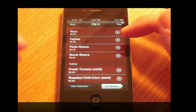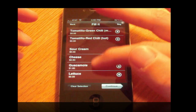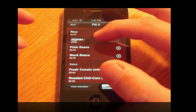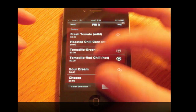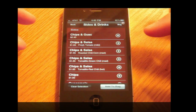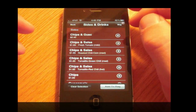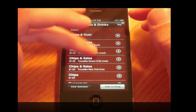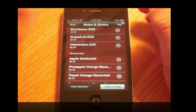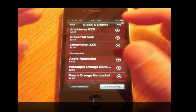So basically what you do here is you select your meat, your chicken, all of the toppings you want that Chipotle has to offer, and you go through the whole process here. And see, I like cheese, lettuce. Alright, continue. Then you select if you want any sides with it. And pretty much you select all your stuff, and then you go add to bag, and you go to checkout. And so right when you get to Chipotle, all your meal is there to pick up and eat, ready to go right when you get there.